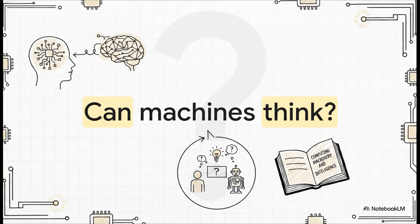Can machines actually think? It's a question that has haunted and inspired researchers for absolutely decades. The whole story of AI actually begins with an attempt to just replicate the human brain, and it starts with Alan Turing. Back in 1950, Turing, who you probably know from the Hollywood movie The Imitation Game, published a genuinely groundbreaking paper called Computing Machinery and Intelligence.